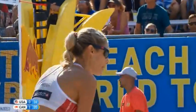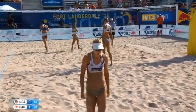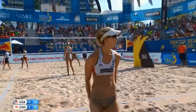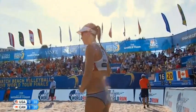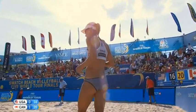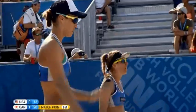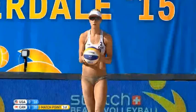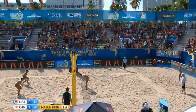I can't believe after that dig by April that I thought Lauren would try to poke that ball. It goes clear over the net, and Pavan doesn't even flinch when she passes it perfectly. And they really take advantage of an opportunity right there. I'll tell you what, Canada playing at a very high level. This could be the big upset of the competition so far. The number 3 seeds from Canada looking to put the American number 1 seeds out in the quarterfinal.